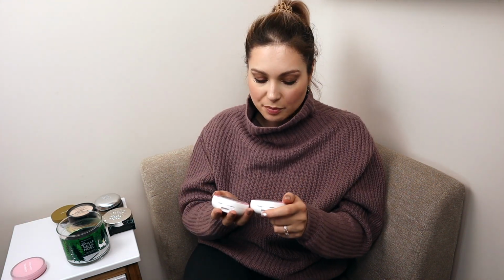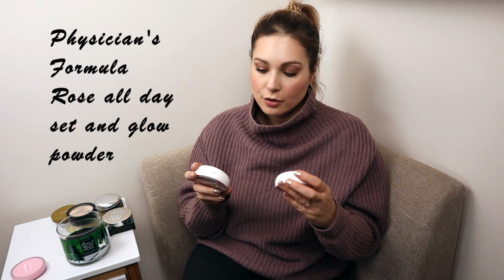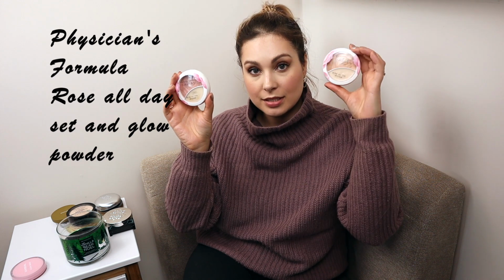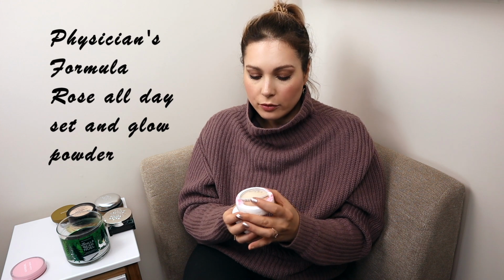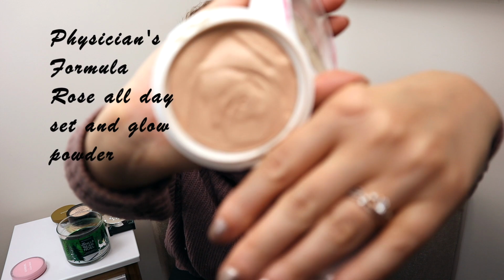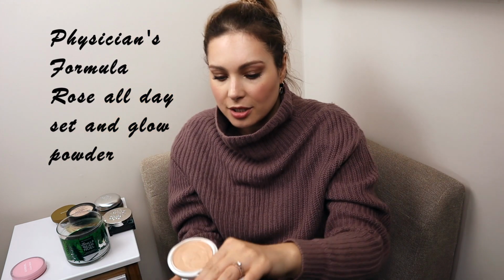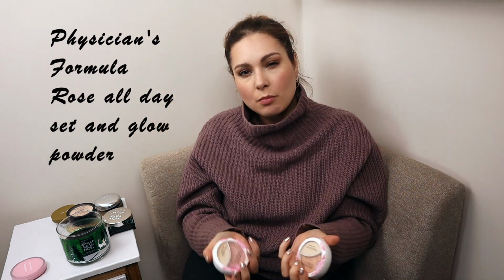Then we have 2 Physicians Formula powders. These are pressed powders from the Rosé All Day line. These are Satin Glow powders. These guys are finishing powders. So one is in Brightening Rose and one is in Sunlit Glow. So there's a beige and a rosy one. And I like them both. I think in terms of what they do, they're cute. They have this little rose embossing. I mean, it's not my favorite packaging, and again, Physicians Formula tend to be bulky, and they are quite bulky, but I don't mind these.